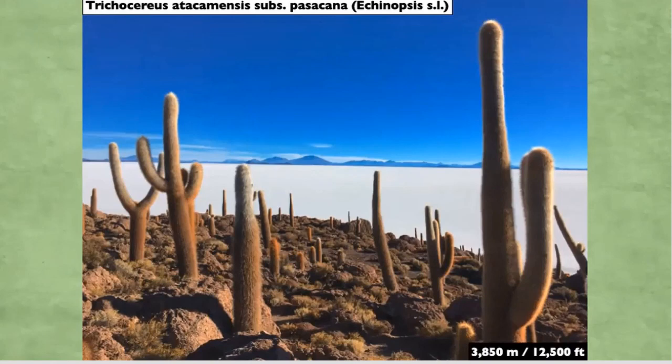And not only do you have the harsh UV radiation beating down on you from above, but the reflection from the salt is also really intense. It's just like being in the snow.